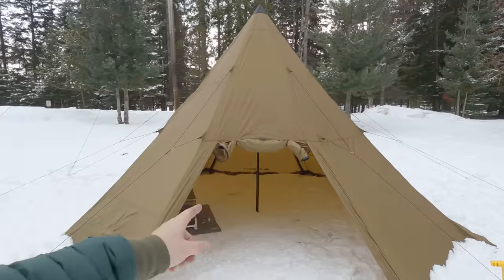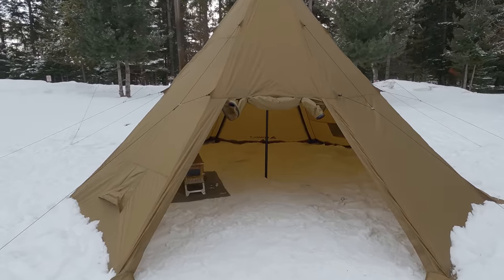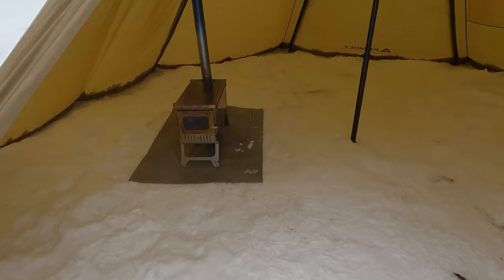So I've got the tent all set up. Well, not quite all set up. I've got it pitched, and then I've got my wood stove inside. So now I gotta just finish setting up everything and get nice and cozy, you guys. Let's do it.